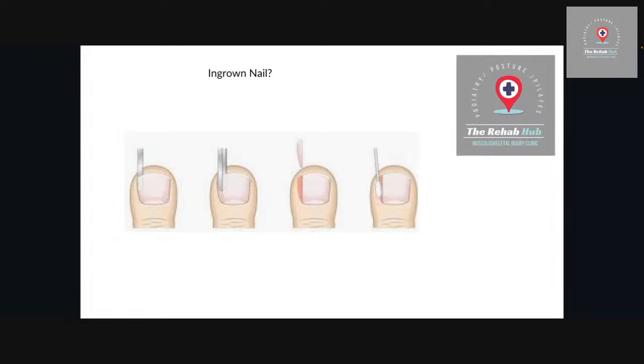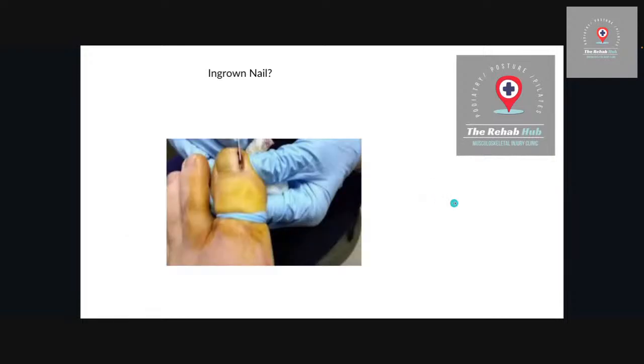But know that we can do partials, and we can do full removals. We can do removals where we don't put any phenol on it. Maybe there's just been trauma, and it's just the situation with the trauma that's caused the problem in the first place. So we just want to deal with that and then let the nail grow back, hopefully as new. Or there might be something that's ongoing with your particular shape of nail, some sort of damage you've had long term, that you need a more permanent solution. Everybody's different, but know that we have those different options there.